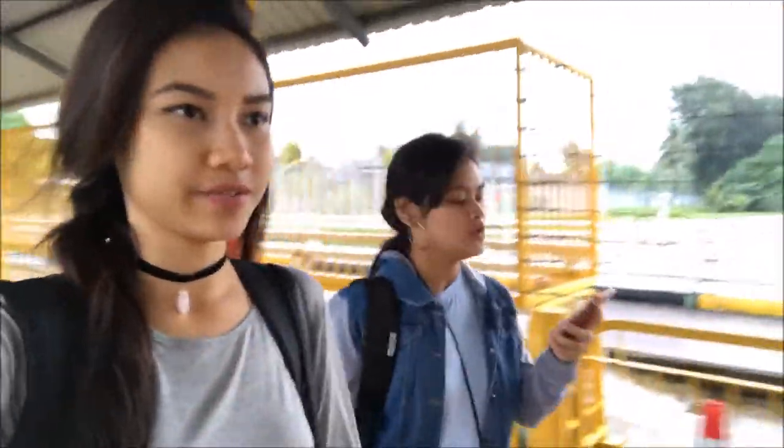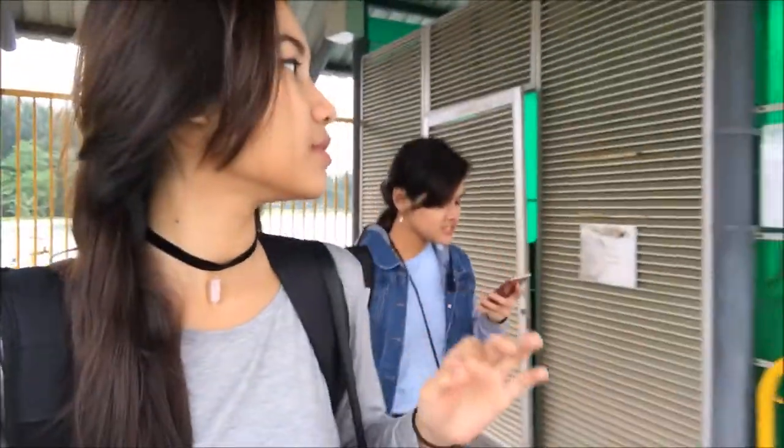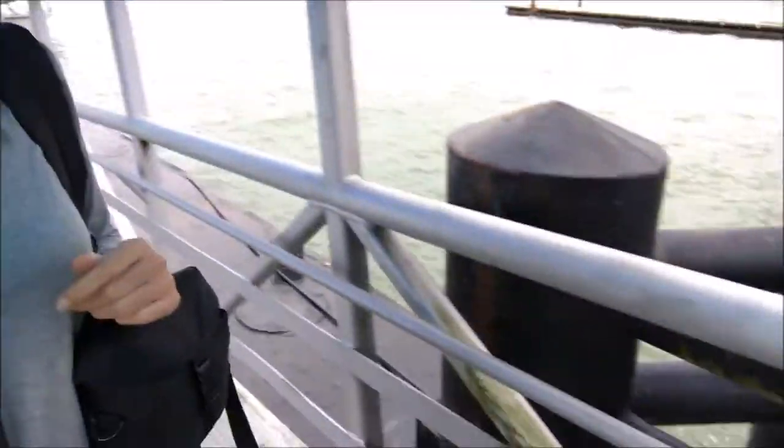We're aboard our ferry now at Changi Ferry Terminal. You guys, I just got into the ferry and I'm already having a headache. And she's just so chill down there. And here I am, dying. Dead. So we've reached the place and the boat is there. I slept throughout the journey. It's 30 minutes. It's creaky.